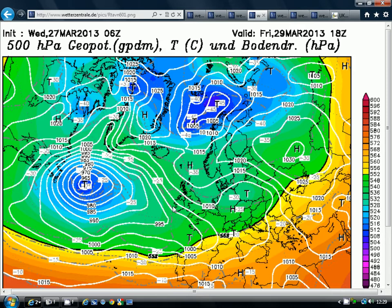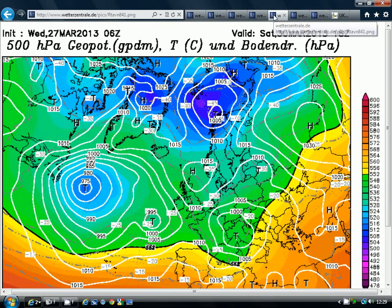Some snow flurries possible almost anywhere, maybe more in the way of snow showers towards the southeast once again, but really a lot of dry weather again I think for Good Friday. Very cold on Good Friday, very cold for the time of year, with temperatures again around 4, 5, 6 degrees.